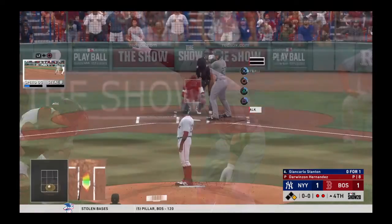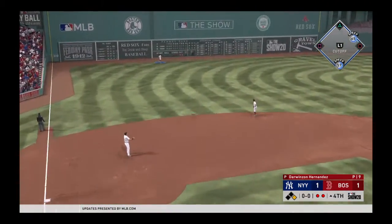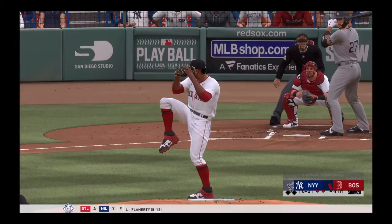Now batting, riding in once again, Giancarlo Stanton. He'll look to bounce back after striking out his last time up. Swing, and there it goes. Deep to left field, on to Lansdowne, and gone.